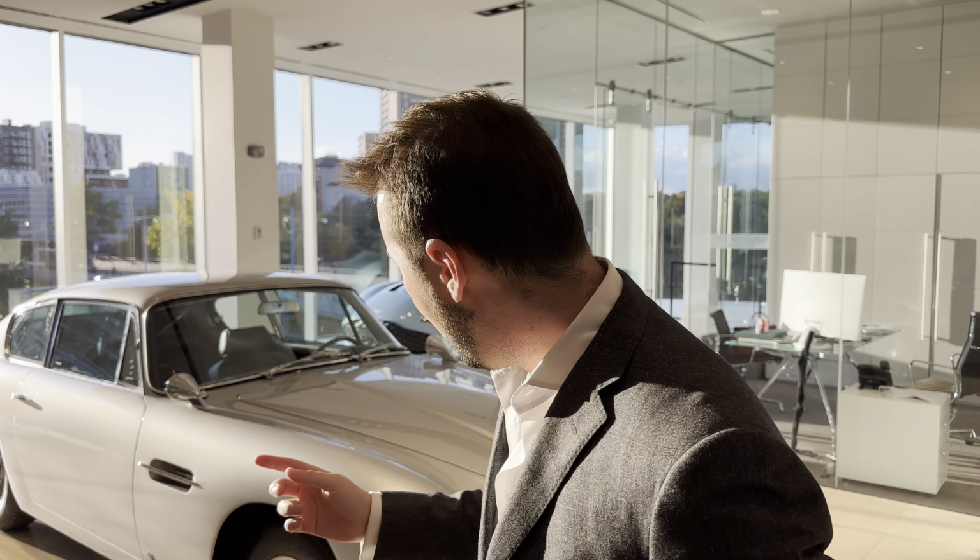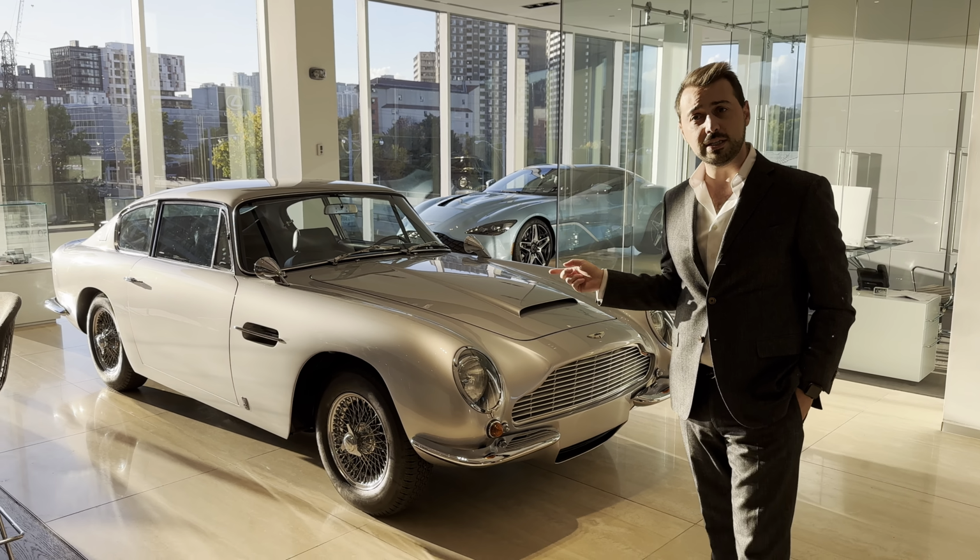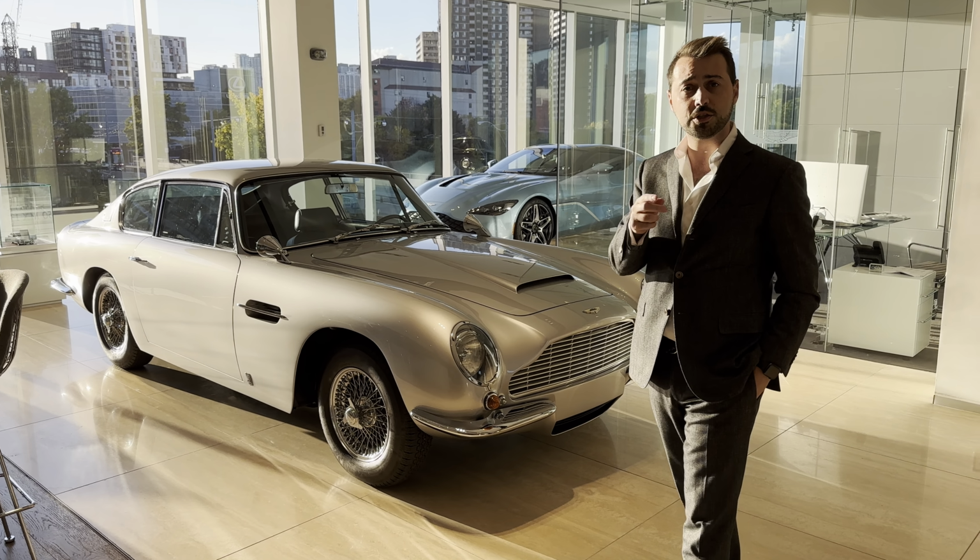Now, I haven't posted anything since we had Valhalla here last time, and that means that we have some really special cars today that I want to show you guys. And I want to start with this vehicle that's behind me. This is a 1966 Aston Martin DB6. This is just a couple of years away from the storied vehicle that we saw appear in the movie Goldfinger and Thunderball. That was a 1964 model year.